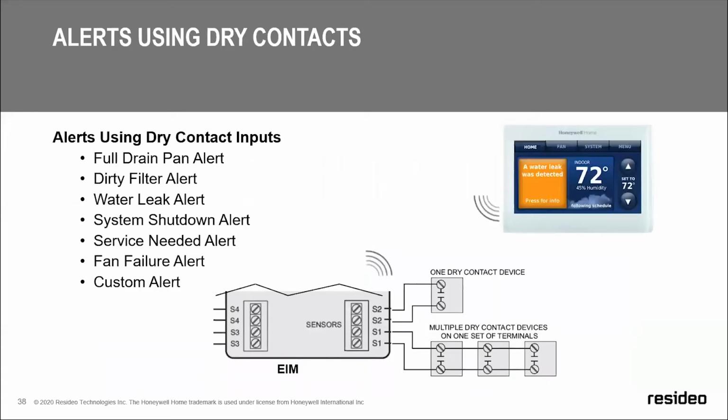Okay, again, we use dry contacts as our preferred way. And you get your full pan alerts, dirty filter alerts, and so on and so forth. And then you have your ability to customize.